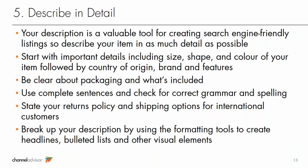Describe in detail. So the description is still an extremely valuable tool for creating search engine friendly listings. Provide as much detail as possible. In the past, providing as much detail as possible meant having a really long listing with a million pictures and lots of black and red and blue fields, and it was a very intense experience, and you could scroll forever to get to the detail that you wanted to see. And that's really not the way that eBay is encouraging sellers to go anymore. And it's been that way for quite some time.